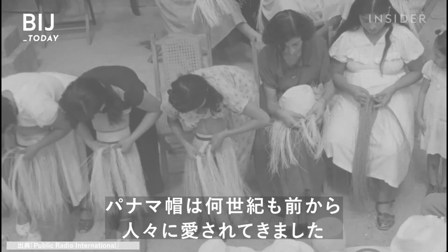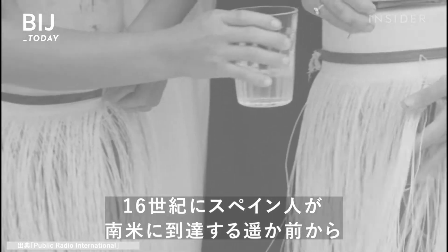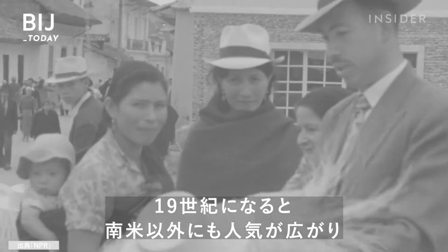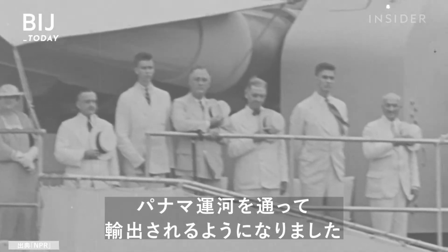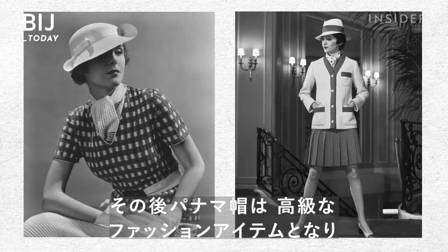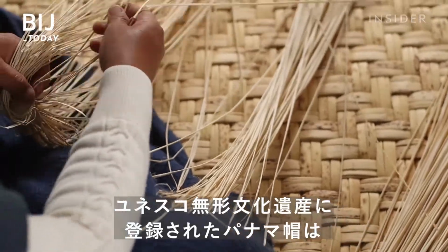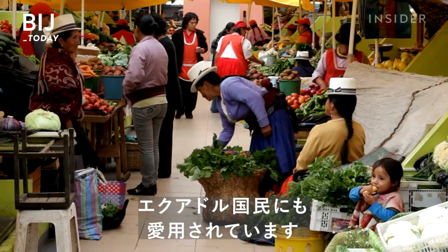Panama hats have been around for centuries. Indigenous people in South America were weaving hats long before the Spaniards arrived in the 1500s. They weren't popularized overseas until the 19th century, when they started getting shipped and worn across the Panama Canal. That's when the name Panama hat caught on. The hats went on to become a high-end fashion accessory throughout the US and Europe. Today, the craft is recognized by UNESCO, and the hats are worn daily by locals across Ecuador.